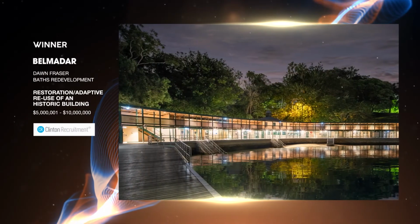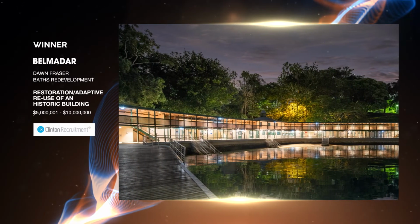The Dawn Fraser Baths redevelopment was the restoration of the oldest baths in Australia, constructed in 1882. We deconstructed it. We had to raise it because sea level is increasing, as everyone knows, with climate change. We actually thought of an idea where we'd drop the water polo light poles in using a helicopter, and that proved very successful.